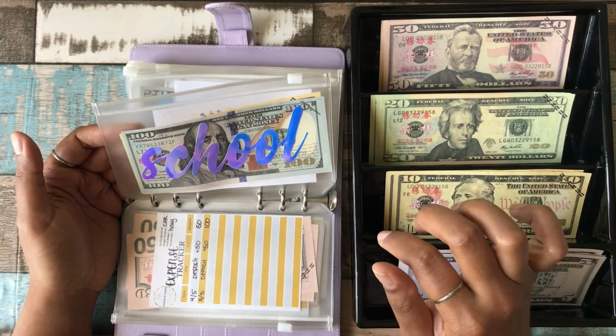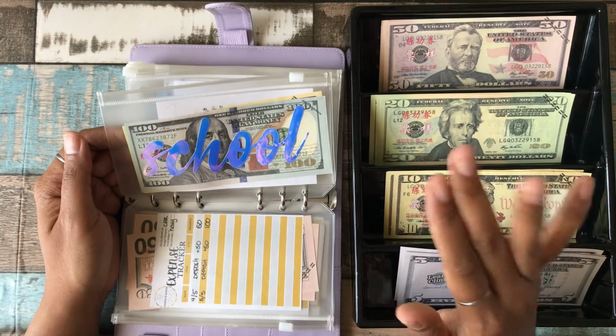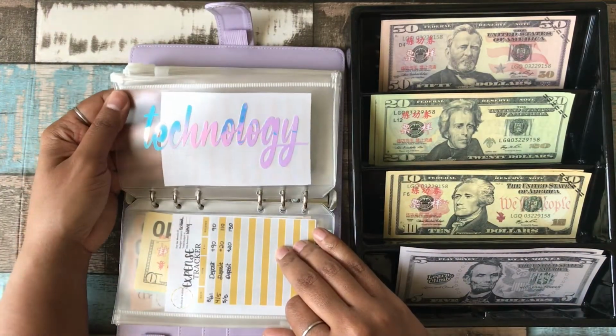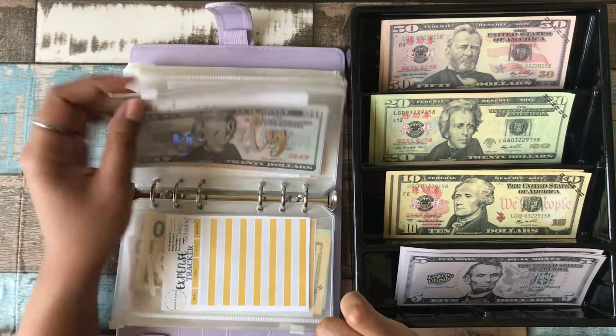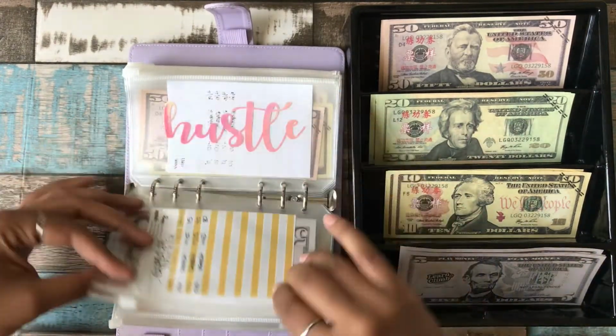So that'll come from here, but the majority of it's for my kids' back to school fees and any items they need for class. So that has 130. Technology is a new one for me, and it's not getting stuffed yet. It'll get stuffed with that second paycheck this month. That bonus money. Not really a bonus, but it's a bonus to me.